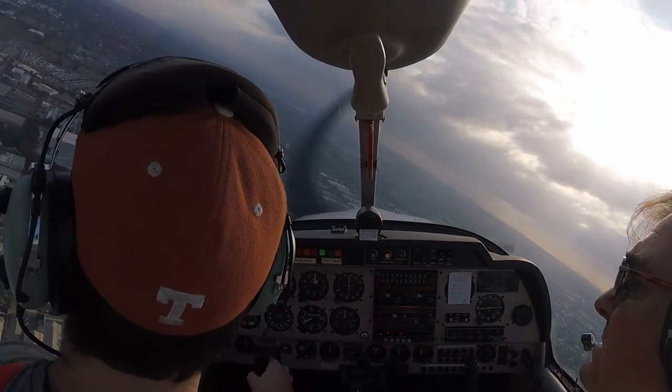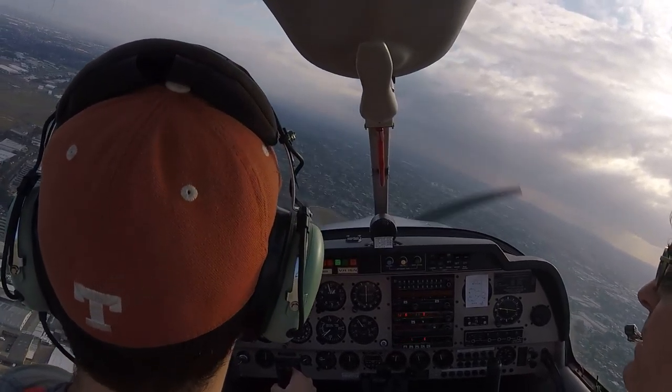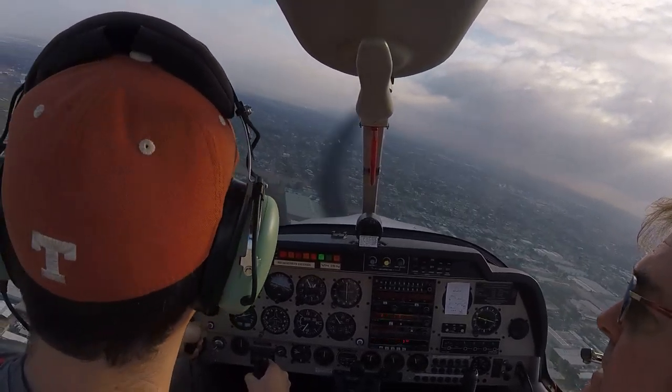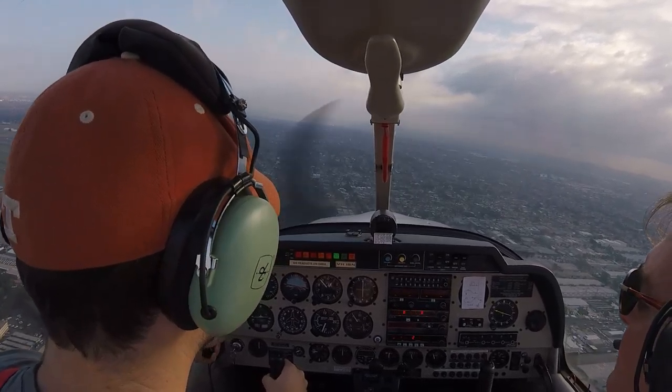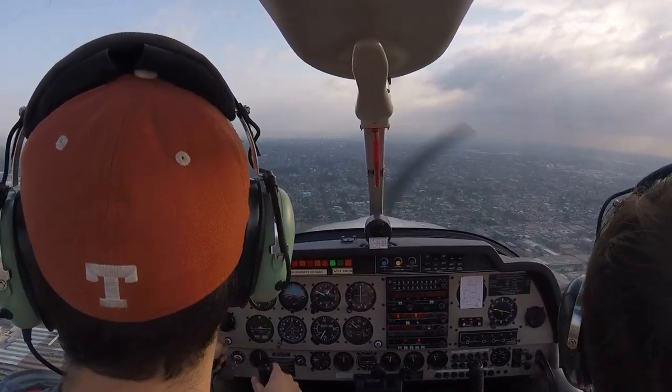There's the traffic. Oh, that's... You notice anything that's wrong with this approach? I'm very high. Go around, alright.